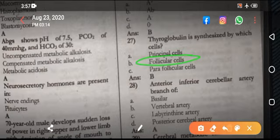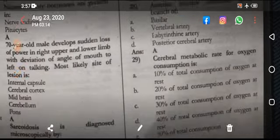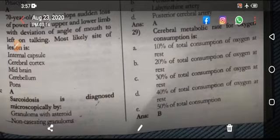Thyroglobulin is synthesized by follicular cells. Now the earlier option had thyroid hormone, so the correct MCQ answer is actually thyroglobulin. Anterior inferior cerebellar artery is a branch of the basilar artery. Cerebral metabolic rate of oxygen consumption is 20% of total consumption of oxygen at rest.